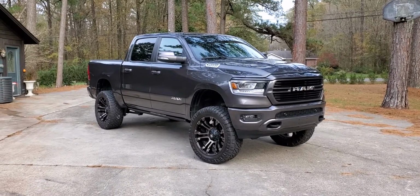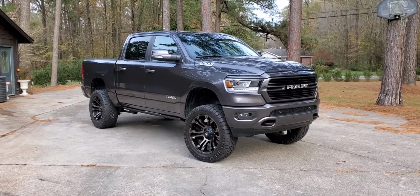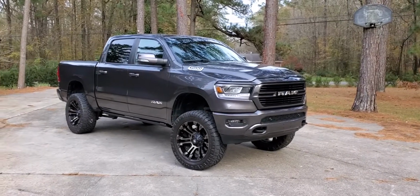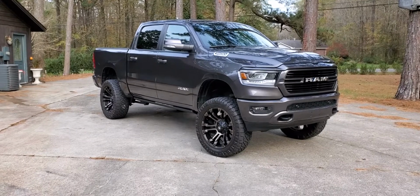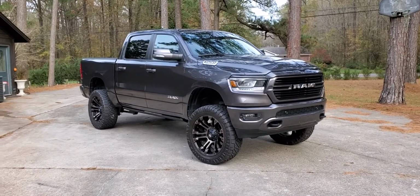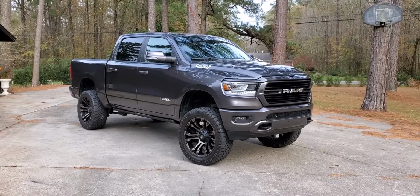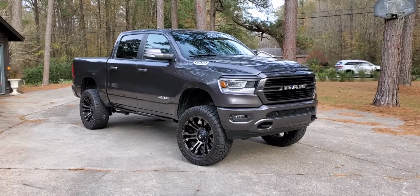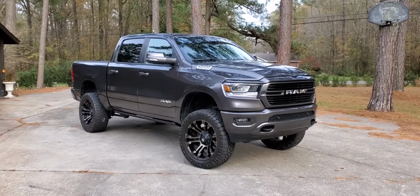It's a 2019 Ram 1500 Lonestar edition. This truck is from Texas, so it's a Lonestar instead of the Bighorn, which is pretty cool. The base price was about $42,000. After all the options that were added to it, it came out to about $55,000. So this truck's pretty well equipped.